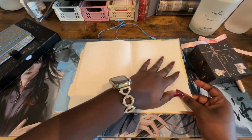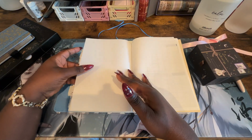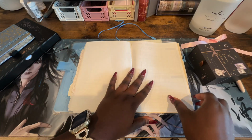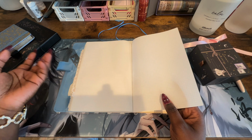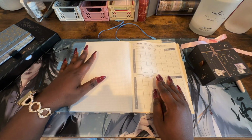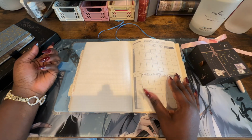So Q1, Q2, Q3, Q4, I'm going to try to fill out what was memorable every month on each of these pages. And each page will be for each quarter. That probably doesn't make a whole lot of sense now because they're blank pages, but maybe I'll remember to show you what it looks like at the end of each quarter, or maybe at the end of the year. And then this last page will be like a planning page for 2026.